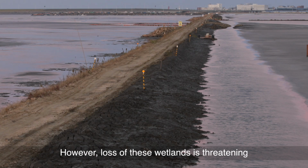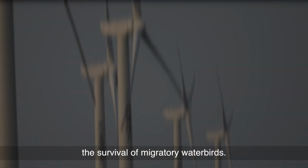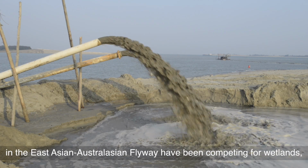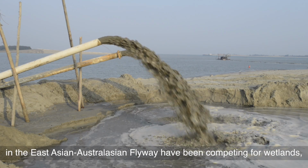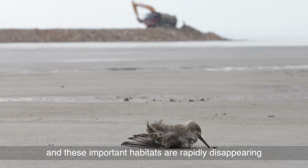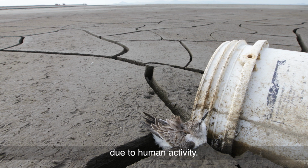However, loss of these wetlands is threatening the survival of migratory waterbirds. Rapid economic development and the large human population in the East Asian Australasian Flyway have been competing for wetlands, and these important habitats are rapidly disappearing due to human activity.